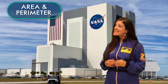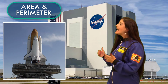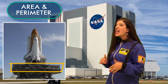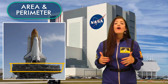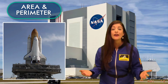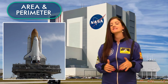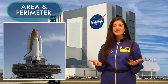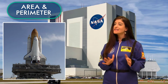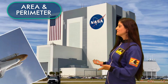So let's take a look at this launch pad where the Discovery shuttle was launched. And notice that the shuttle is resting on a concrete hard stand. That hard stand is about 127,000 square feet in area. That's a lot of area. Now, for our purposes today, I've made a replica so that we can talk about my shuttle's hard stand. Now, it's definitely going to have a much smaller area, as you'll see here.